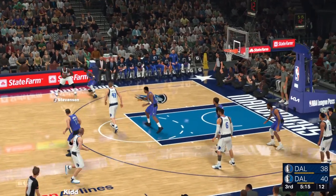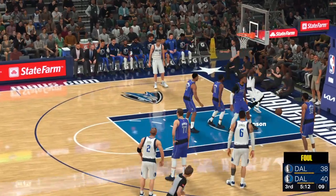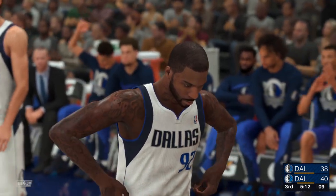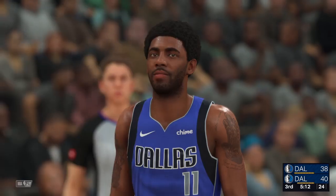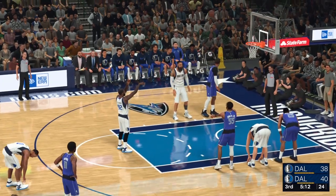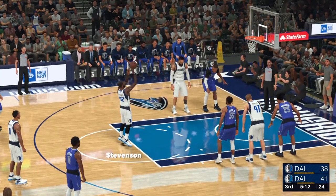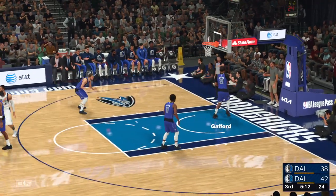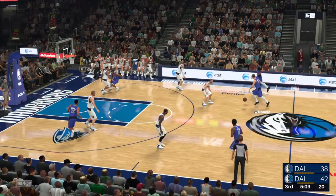Stevenson outside. Drives to the hoop. And there's the foul on the shot. He'll go to the line for two. And there's the foul against Dallas. First team. He'll take his third and fourth free throw shots of the game right here. Mavericks. Deshaun Stevenson. Two shots. And the first one drops. And Stevenson drops them both. Mavericks trailed by four.